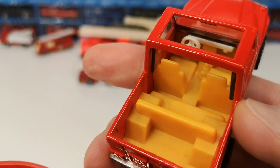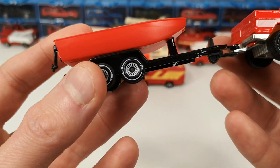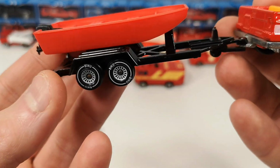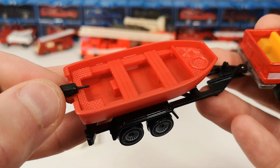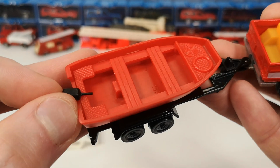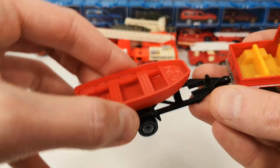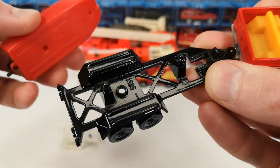And yellowish interior with a white dashboard and steering wheel, and a black metal trailer with a red plastic boat. The engine kind of moves left and right to steer and just comes off like that. Just two pins that hold it.